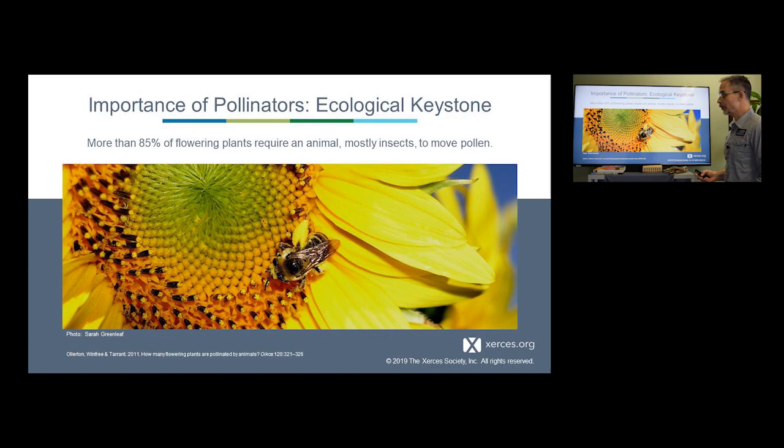So first, let's start off. If you're out there working with people, trying to help people understand the value and importance of pollinators, I think fundamentally it's critical to know that they are the backbone of flower reproduction. 85% of flowering plants need an animal, mostly insects. In fact, if we're in North America, we're mostly talking about bees, to move pollen from one flower to the next, or one part of the flower to the next, to facilitate that movement of pollen, which then leads to seed and fruit production, and then the reproduction of those plants.